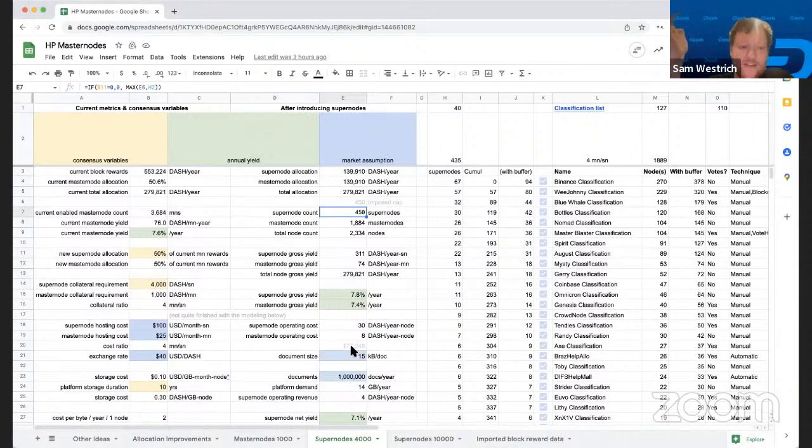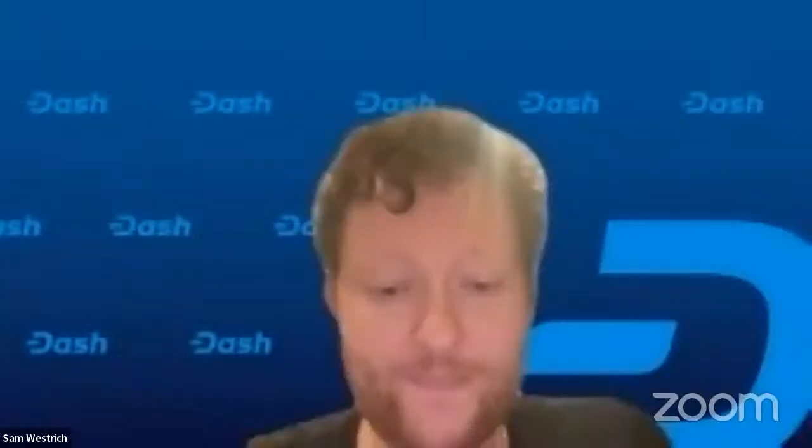They could actually make out better if supernodes, which is the word that Ryan used. The official word is high performance masternode. It could be that high performance masternodes are willing to run more just because it's easier for them. There's less hardware requirement. So maybe that would actually push masternode rewards higher. It's hard to know at this point.